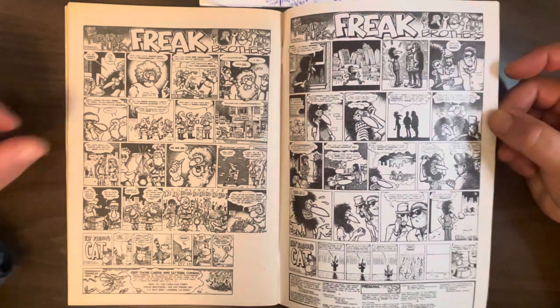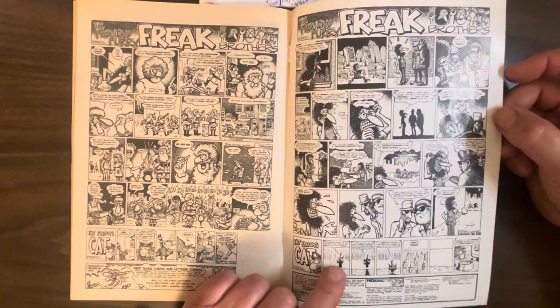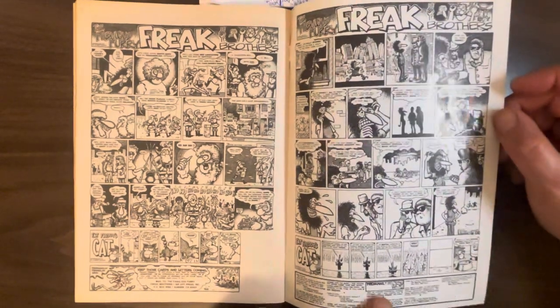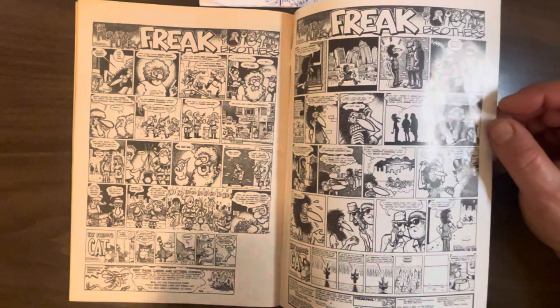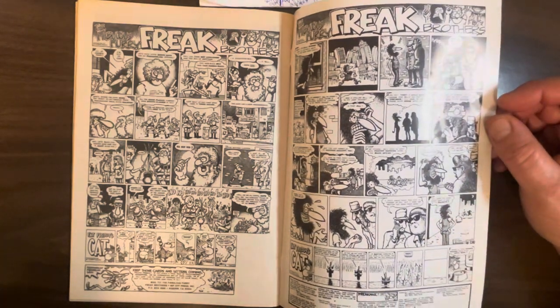And one last inside back cover comic they squeeze in. Another Fat Freddy's cat with the roaches. And we even have a little freak mail, a little letter thing. I wonder if this is a real letter, or if he made it up. I mean, he probably made it up, but it could be real. Because the Freak Brothers were just that popular.